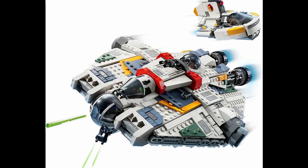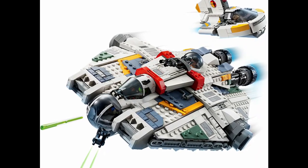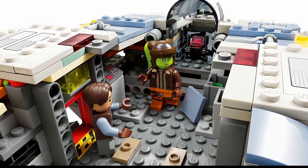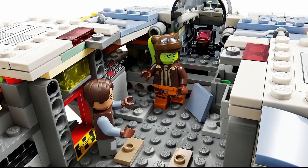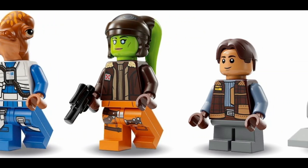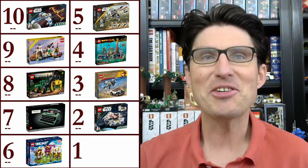I found a funny review quote that says, "I'm sure this will end up being a must-get for Rebels and Ahsoka fans. This set delivers basically everything you could want from a Ghost remake, other than a rather lackluster minifigure selection." I don't agree with that. I love those minifigures. And now to the top set.